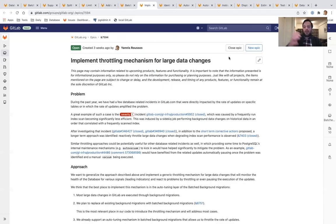Our second top priority for 14.10 is implementing a throttling mechanism for large data changes. So in this case, we are our worst enemy. We can go too fast, and going too fast can cause problems to the production system. You can go and update millions of records in a minute, and that can cause a system to start feeling it and having multiple issues.